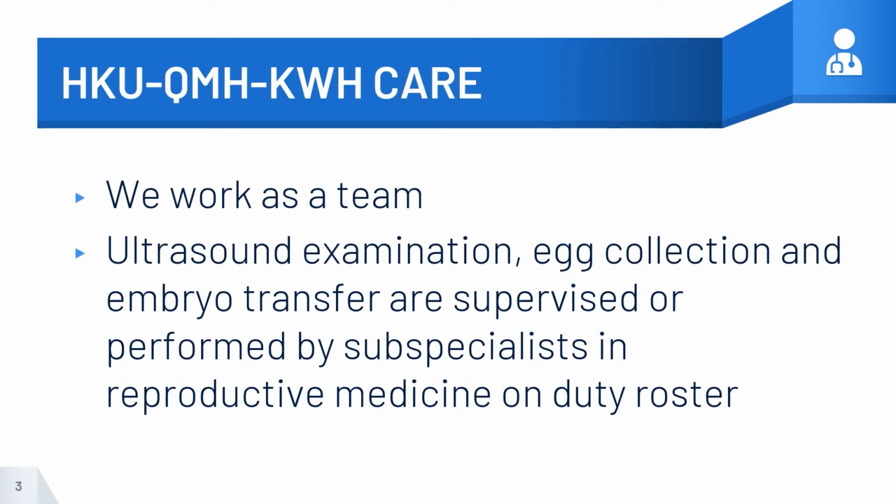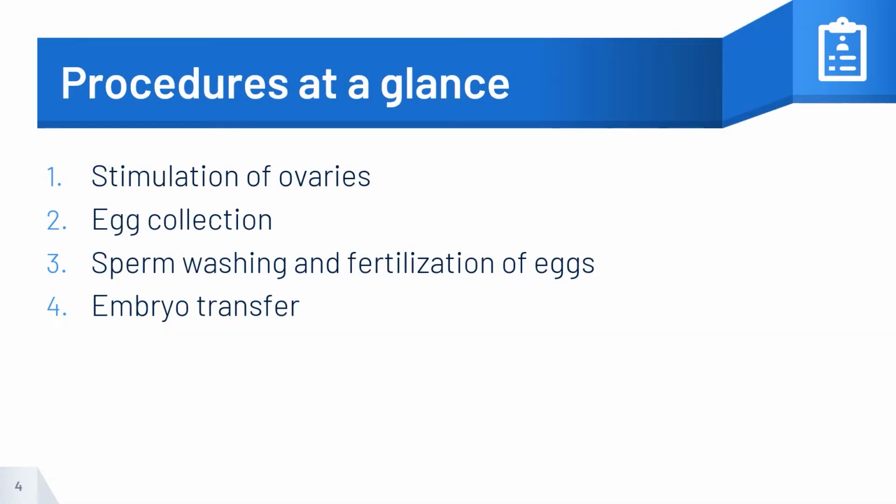We work as a team. Ultrasound examination, egg collection, and embryo transfer are supervised or performed by subspecialists in reproductive medicine on duty roster. The procedures in IVF include several steps: stimulation of ovaries, egg collection, sperm washing and fertilization of eggs, and embryo transfer.